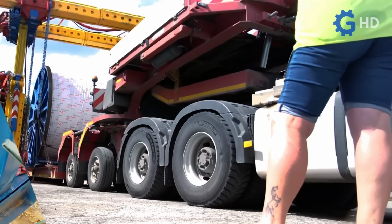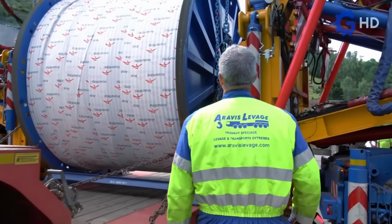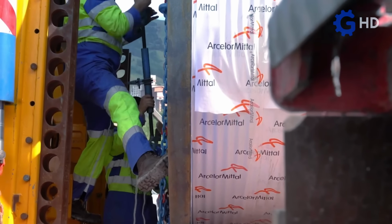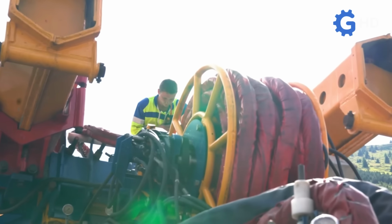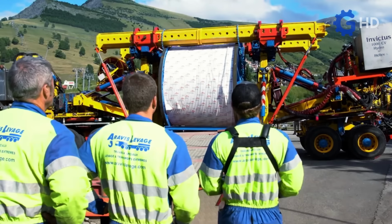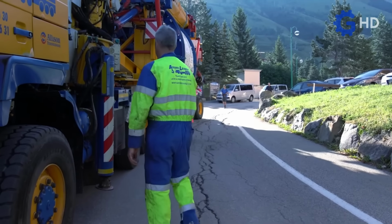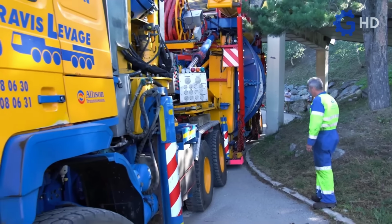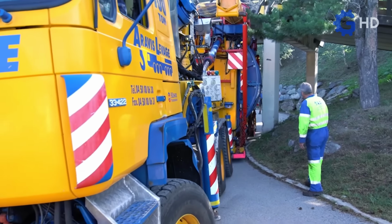These grueling transport operations for the construction of gondola lifts and cable crane systems extend far beyond the mountainous regions of Switzerland and Austria. In countries like France, companies such as Aravis Levage provide specialized solutions for moving and installing these heavy cable reels, with the unique advantage of using a custom-built trailer specifically designed for handling ultra-heavy loads.